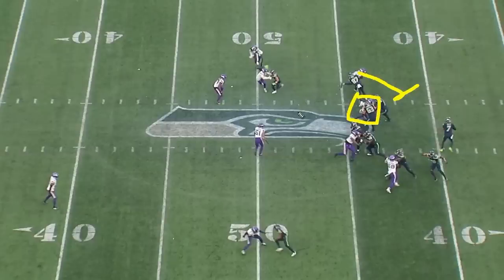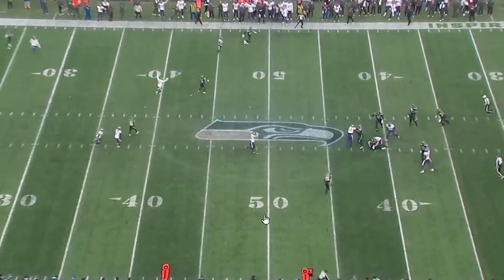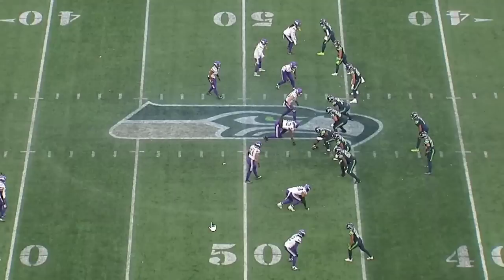Now, normally you would say, well, Van Ginkel is not much of a power rusher, so you probably like that matchup here for the Seattle Seahawks. But then going back to the dude's versatility, watch how he's able just to push these guys back, generate the pressure, and come down with another sack in this football game.